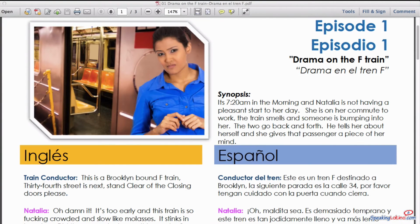And this is different from the regular PDF, which I think is the best option, because it gives you side-by-side the English and Spanish. And so if you want to just focus on the Spanish and you don't want to be looking or glancing over at the English, you can just print this out, fold it in half, and you can have the Spanish side in front of you, and then if you get stuck on something, you can flip it over to the English side.